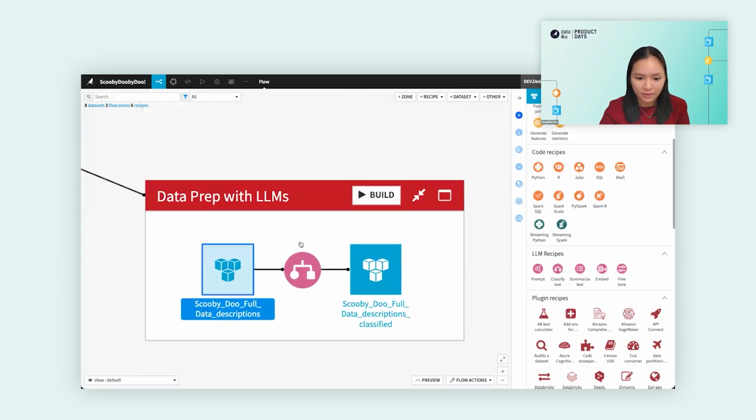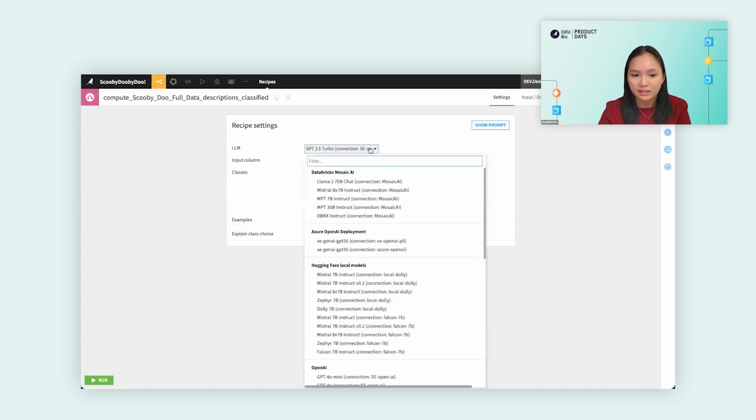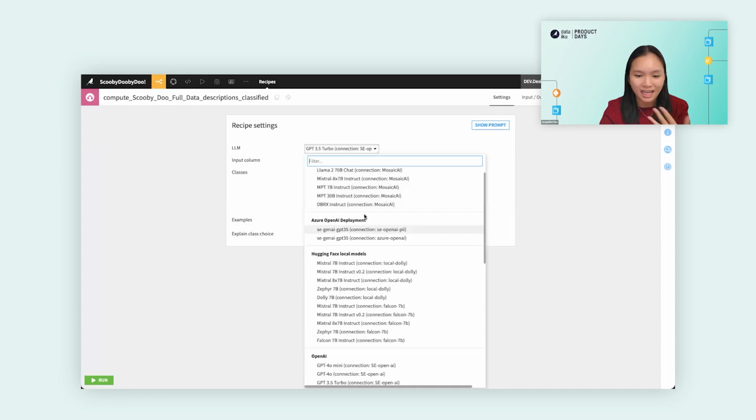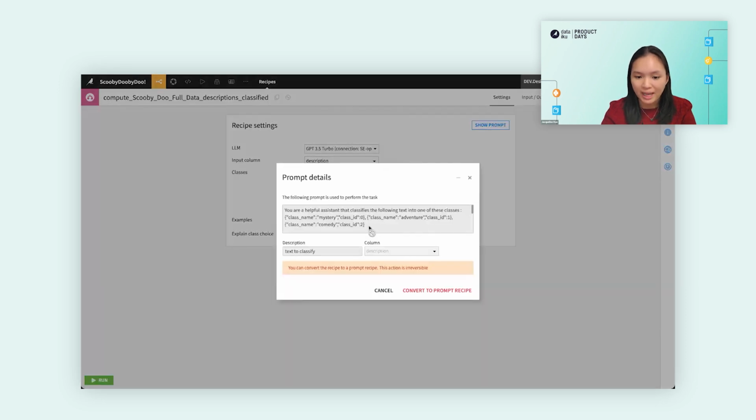So I did this over here with our classification recipe. In this example, I'm using it to classify those descriptions into mystery, adventure, and comedy. So just trying to identify the genre of the episode. What's cool about this is that you can actually choose the LLM that you want to use. So we can see here within this instance, I have a whole bunch set up. The idea here is that you can choose which LLM you might want to try and see how each LLM might perform differently for each of these different tasks. So you can exchange these. You can also see the prompt over here that's generated on the back end. So it's generating a prompt that's being sent out to that LLM.